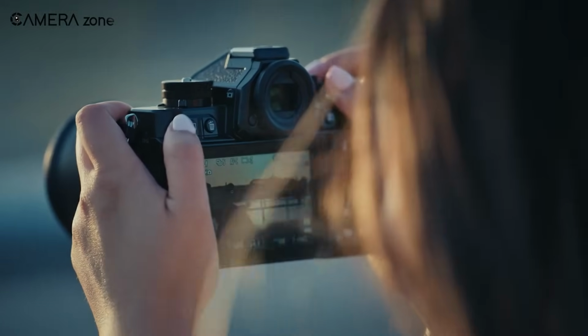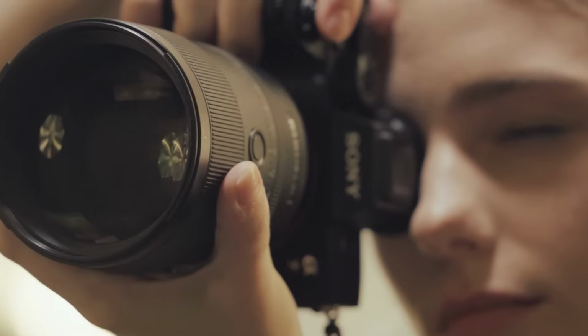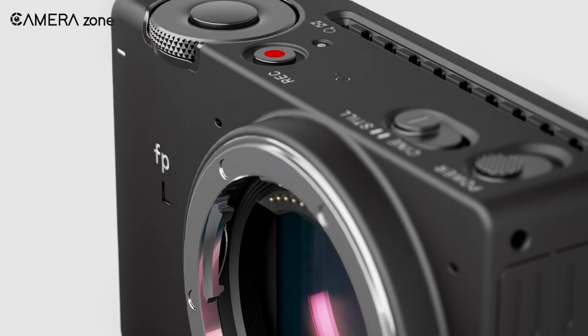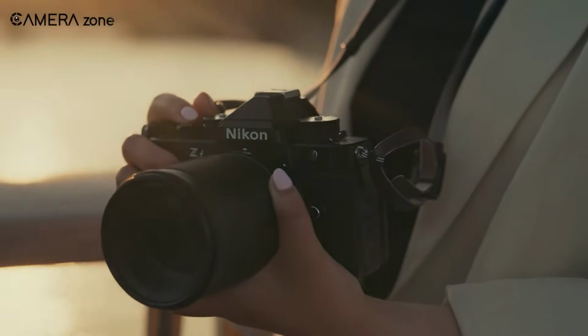But high-resolution sensors aren't exactly new. Sony had it with the A7R4 and now the A7R5. Sigma's FP L uses it too. The question is, what can Nikon do differently?